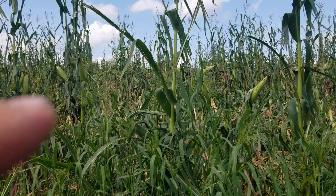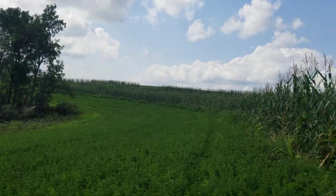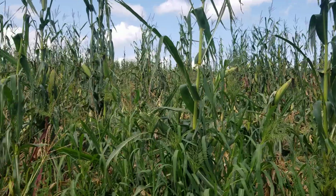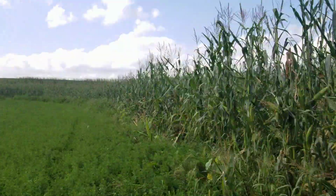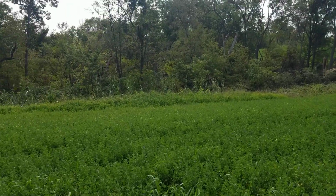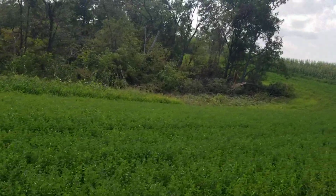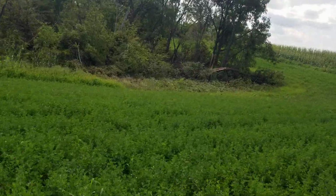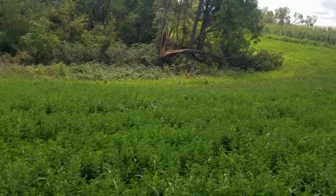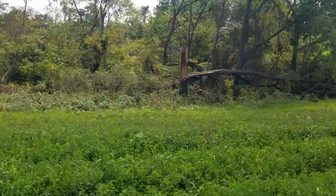This is probably the worst right here. Over this way it isn't quite as bad, but that's actually where the storm went through. This must have been like a little tail wind that come around here and knocked this out. This is a little more on top of the hill than that over here. So I'm not sure what we'll do. We might just run the combine through it and get what we can get, and hopefully, well, I don't know, we'll maybe get some insurance out of it. I'm not sure. Here it twisted the trees up there.